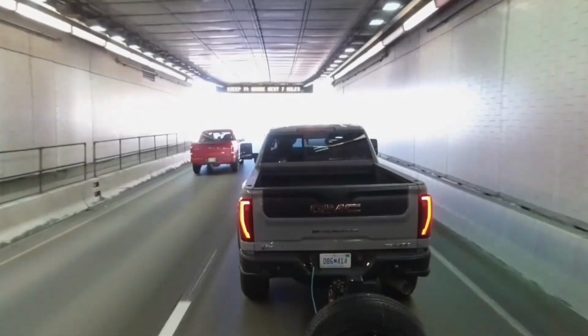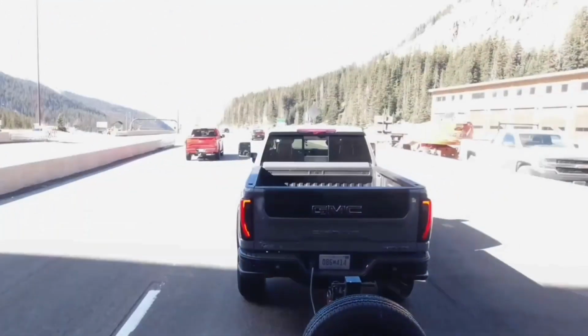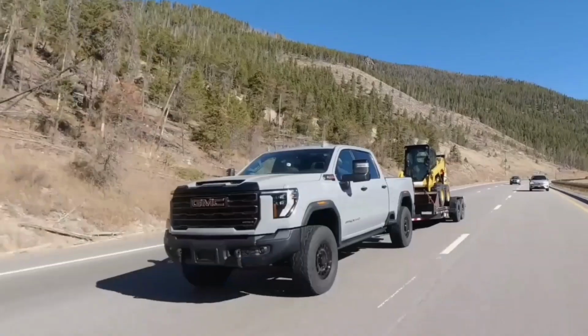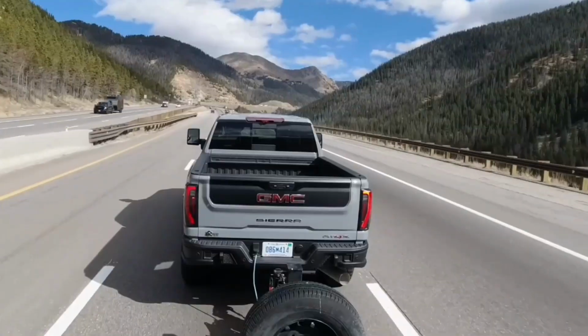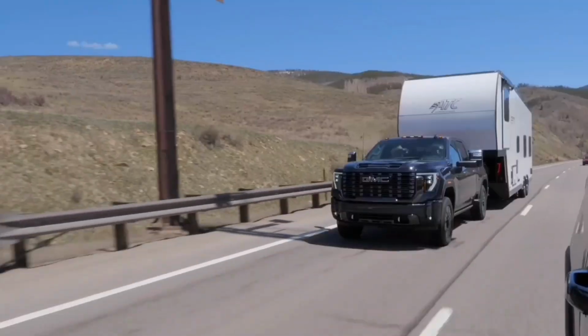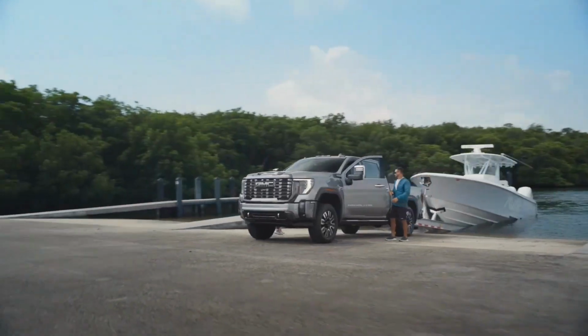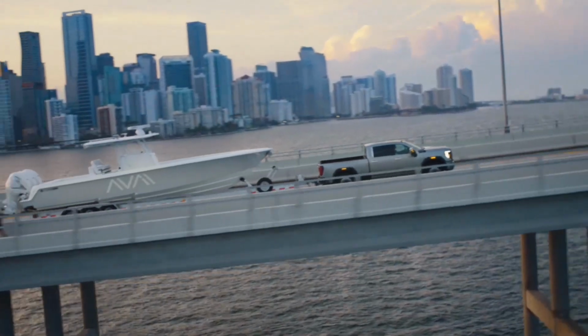Even if you go with a fifth-wheel hitch, you're still getting an impressive 32,000 pounds of towing capacity. Not looking for quite that much muscle? The Sierra 2500 HD still holds its own with a single rear-wheel configuration that can handle up to 22,500 pounds in its top setup. If serious hauling power is what you're after, the Sierra HD proves it's in a league of its own.